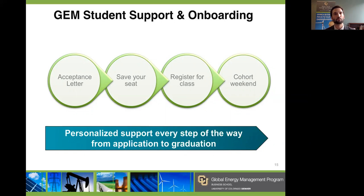But I want to go a little more into the student support aspect, because this is a unique aspect that the GEM program offers you, and is that you will constantly have a point of contact. If you ever have any questions or anything that you need answered, you always have a point of contact to reach out to, to ensure that you have personalized support throughout the entire program.